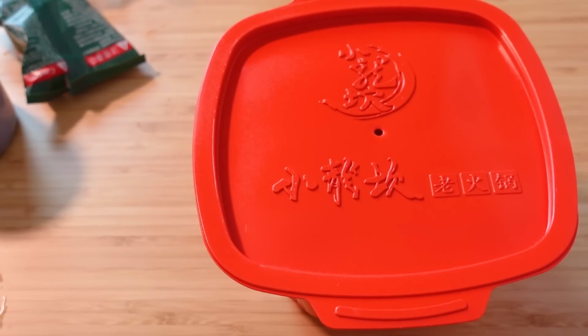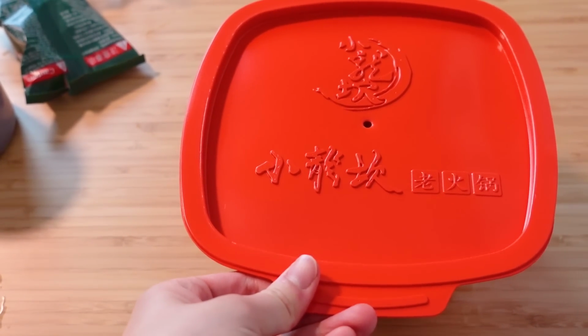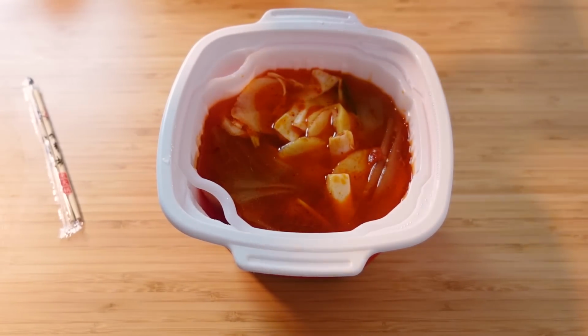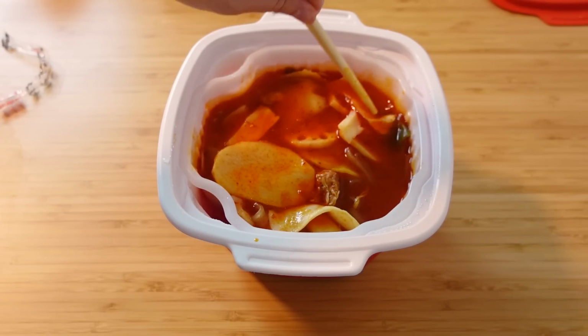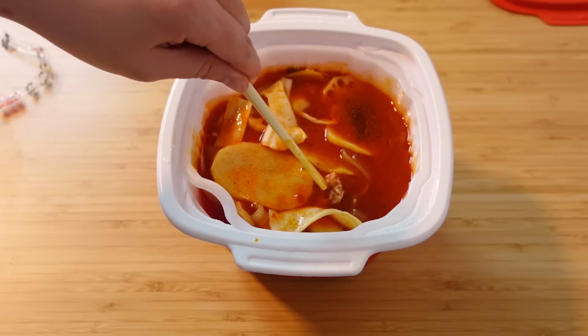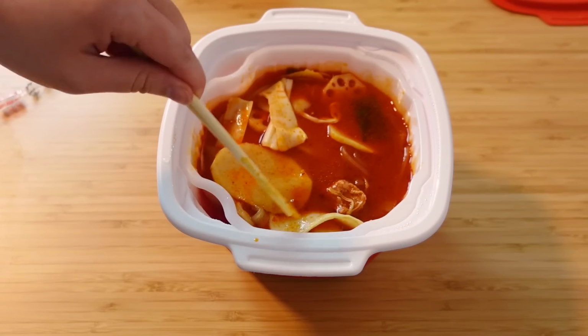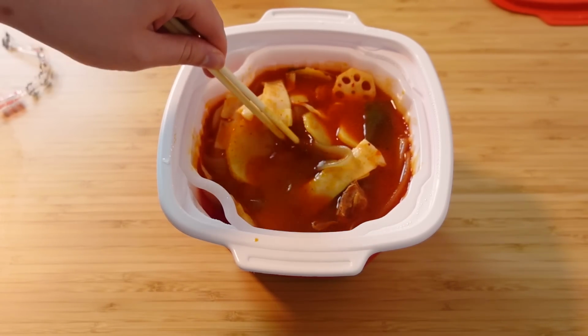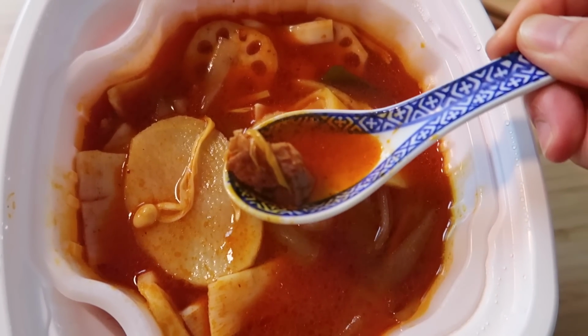Whew. There we go. I think it's gonna start bubbling soon. All right, our 15 minutes are up. Let's open this and see how it looks. Yeah, there's quite a range of different vegetables. You've got your meat here. You've got these noodles. Let's give our first piece of meat a go first.